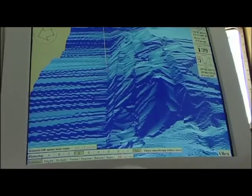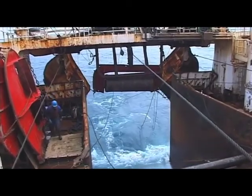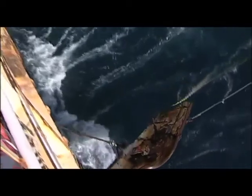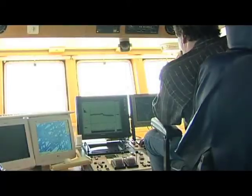The captain uses technology to locate a shoal of fish, and then gives the order to drop the trawl net into the icy sea. Now the crew must be patient and wait until the time comes to heave the net back on board.